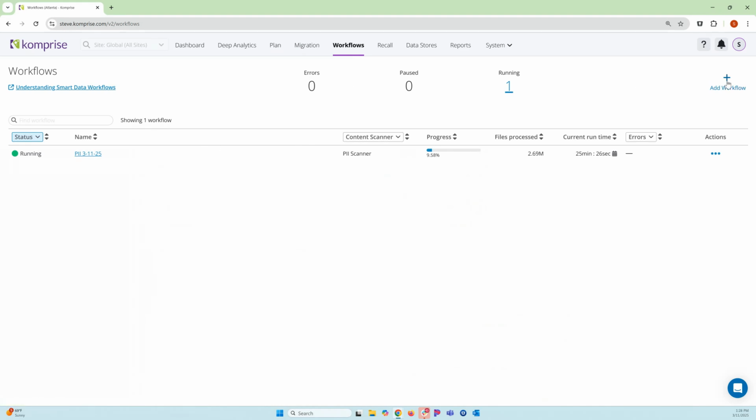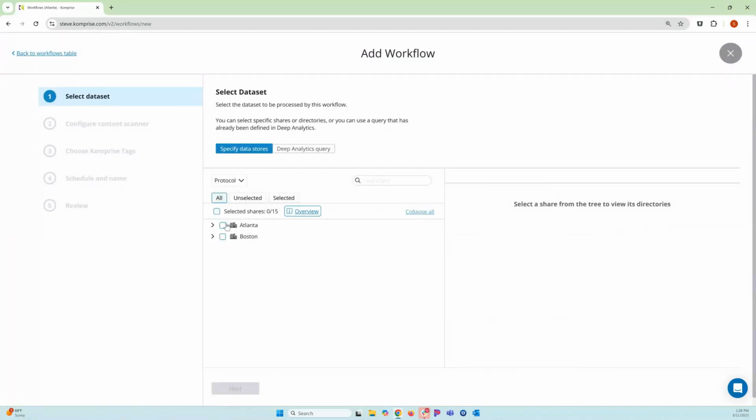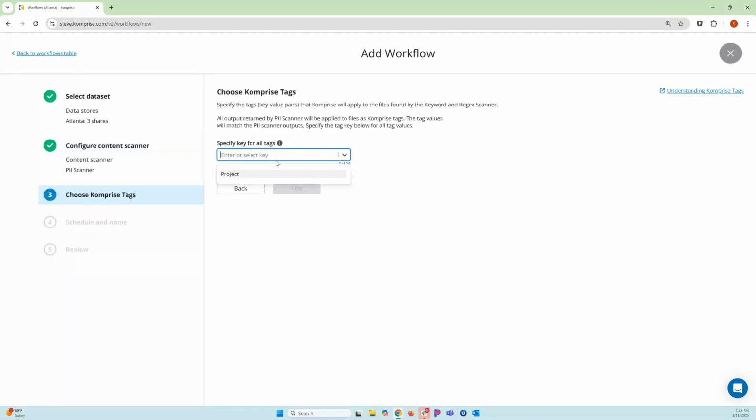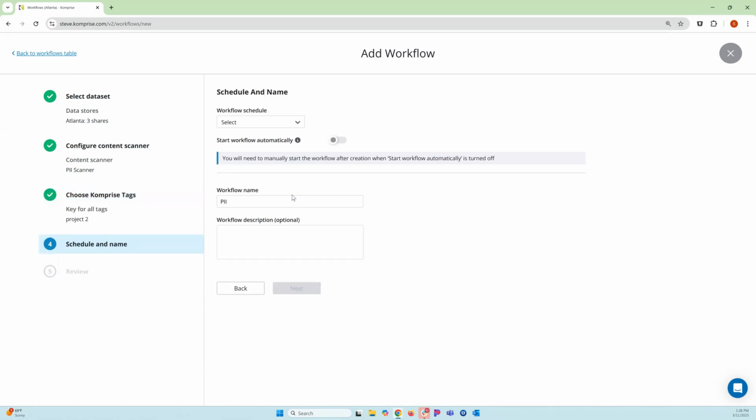This is where we can come along and set up a workflow to look at certain systems. So maybe I want to look at this Isilon system here, and then I want to find some particular images or text within the files, or look for PII information, which I'll do here. And then I can come along and select a key, like we're going to select project 2. And what we're going to do here is go in and look inside the files for that kind of information and start to tag that information and be able to collect that for the environment.